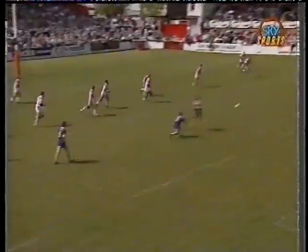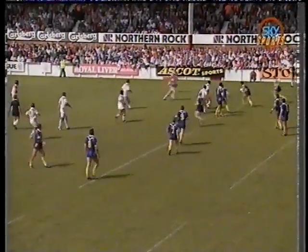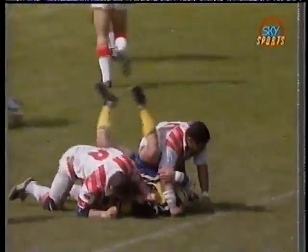St. Helens are unbeaten in their last 8, a sequence that includes a victory against Leeds here, and a big winning margin it was that day too, 42 points to 8. But Leeds aiming to be a lot more competitive here. And Goodway in possession for the Yorkshiremen.